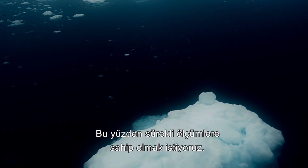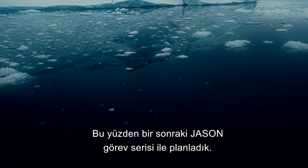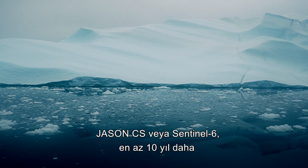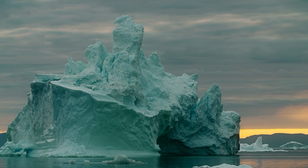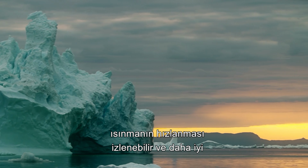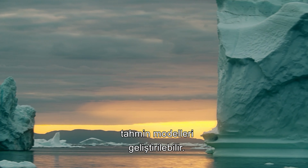That's why we want to have continuous measurements. So we have planned with the next series of JASON missions, JASON CS or Sentinel-6, that we'll have at least 10 more years of measurements because we need to keep monitoring the sea level as it accelerates. With this long-range forecasting, the acceleration of global warming can be monitored and better predictive models developed.